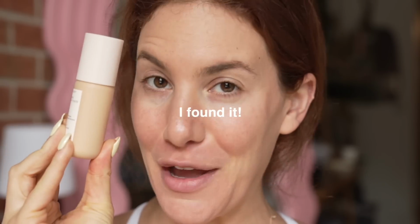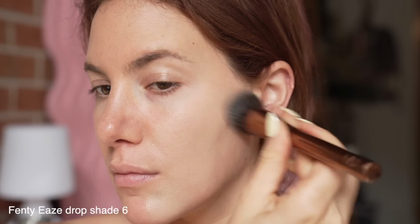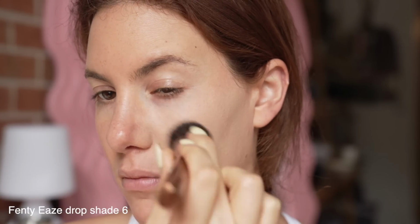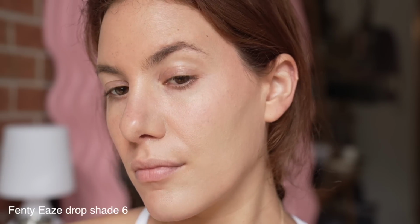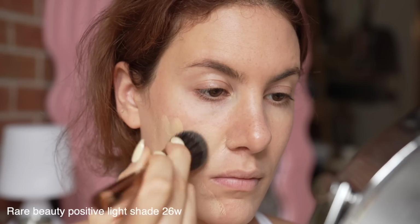This is not starting off on the strongest note because I cannot find my Rare Beauty Tinted Moisturizer for the life of me. I literally ripped apart my entire makeup collection and it is completely MIA. So even though these are both skin tint-esque products, they are actually very different from each other. One of the biggest differences between the two is the finish. The Fenty Eavesdrop has more of a soft matte finish, and the Rare Beauty Tinted Moisturizer has much more of a typical tinted moisturizer feel and finish. It is definitely a lot more hydrating. It has a little bit more of a glow.